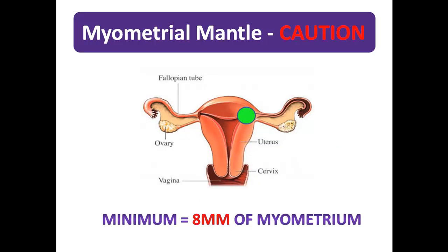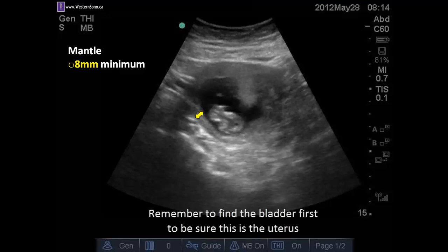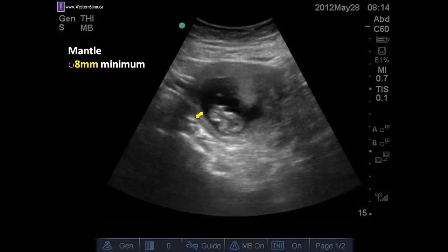One must always be sure to measure the amount of myometrium surrounding the pregnancy and accept no less than 8 millimeters at any one point. If you do find an equivocal or concerning area, be sure to have that patient properly imaged and referred, as these are high-risk pregnancies. Here is a scan showing us our cardinal findings of intrauterine pregnancy. However, there is some concern about the thickness of myometrial mantle surrounding it. This patient should be evaluated formally.